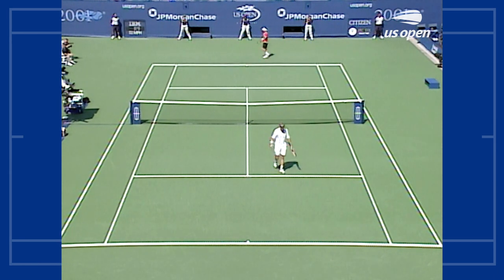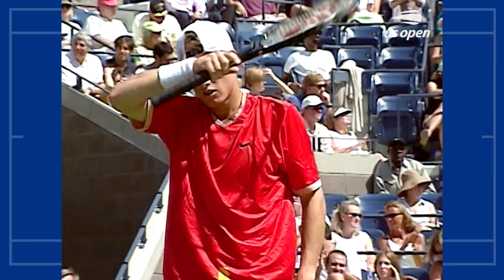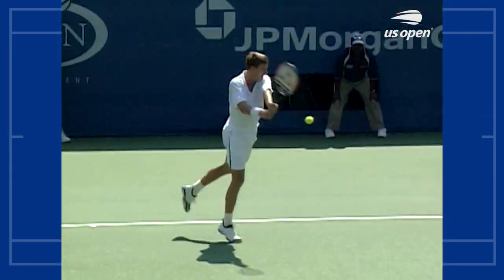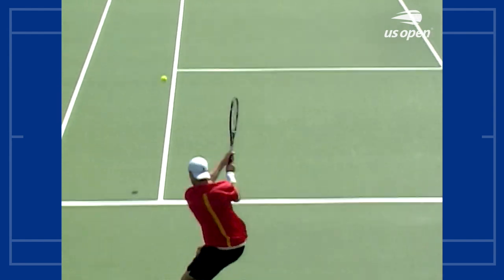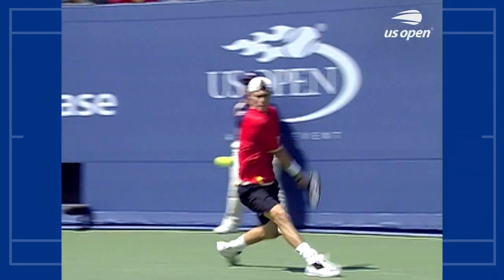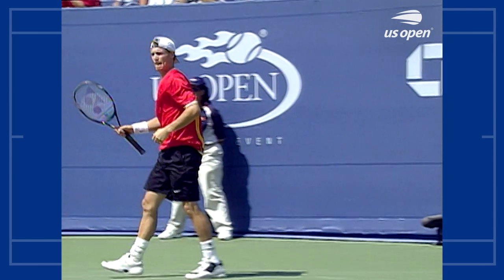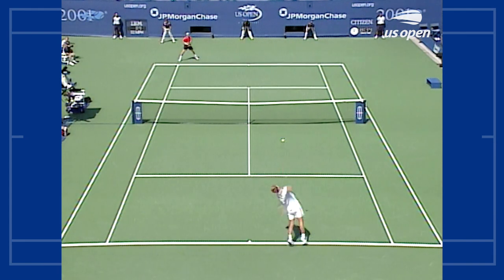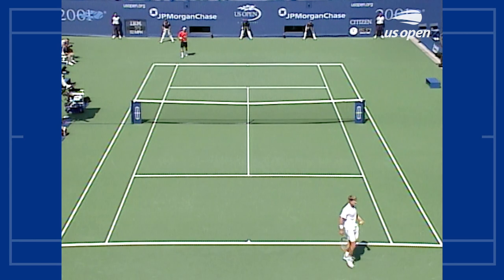Oh, there's a great backhand down the line. He is again. He has been so effective with that two-hander. Kafelnikov hits a good-looking approach shot, but watch the control on this two-hander. Just about 6 inches inside that sideline. Great follow-through there from Lleyton Hewitt. Let's miss it. First serve.